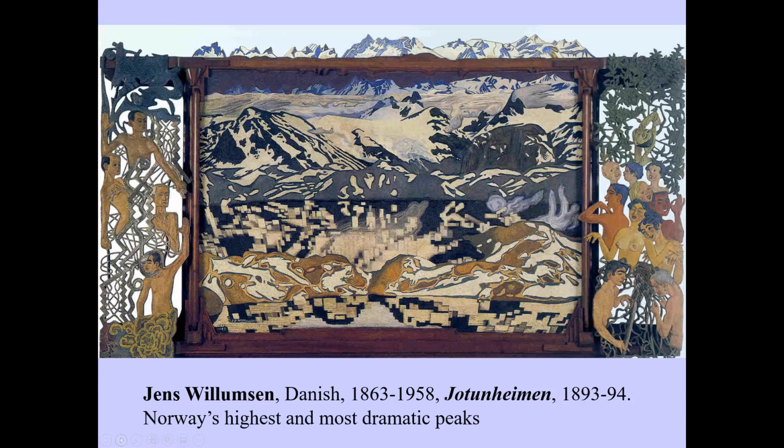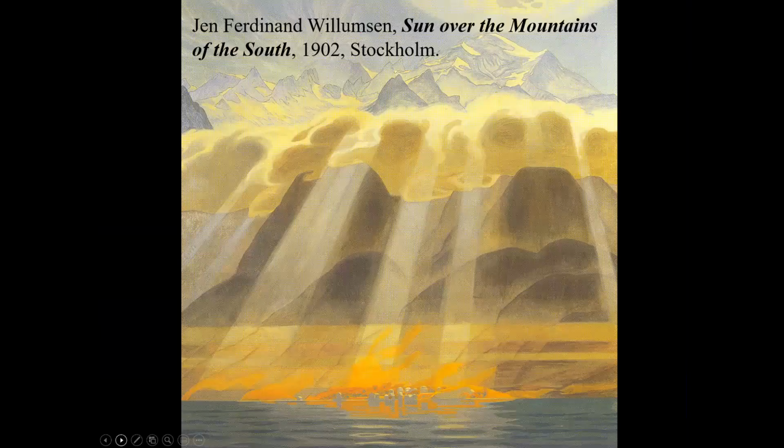And along the top of the frame, that's in effect Tiffany style glass. It's completely separate, you know, it's not painted, it's freestanding. I was very lucky, I saw this in Stockholm in the Thielska Gallery. It's a monumental painting by Jens Ferdinand Willumsen, who, by the way, also designed ceramics and furniture. He really crossed over into craft work.